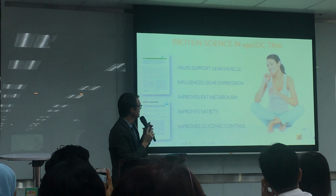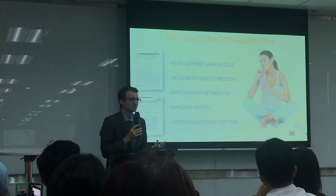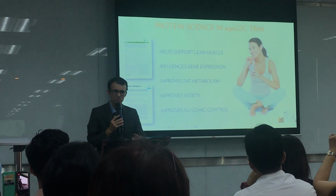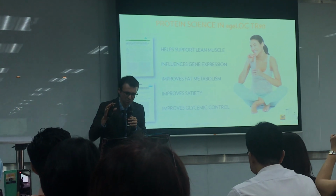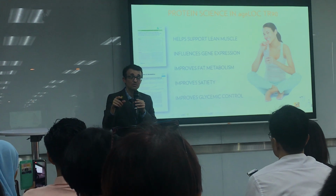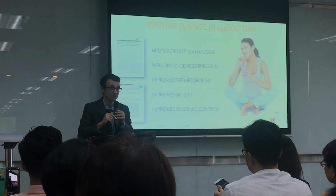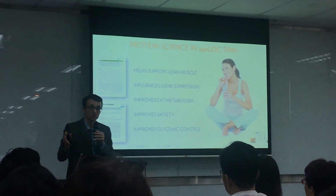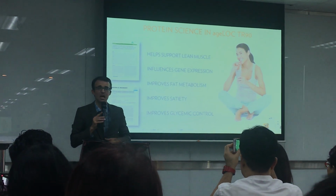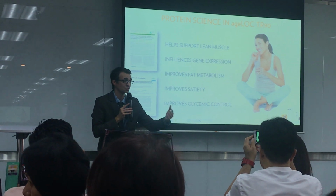Protein science and TR90. I think we kind of know this, but protein offers some really nice advantages over high carbohydrate diets. One of the main advantages is when you look at the literature, people who go on these high carbohydrate diets typically lose about the same amount of weight as a moderate to high protein diet. Did everybody know that? When you look at the studies? As long as you reduce calories, the weight loss is very similar, but the big difference is how much muscle you maintain. And how much of that weight loss comes from muscle versus fat.